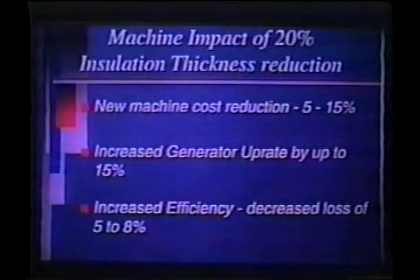The impact on the machine of a 20% reduction in insulation thickness is that the new machine cost is reduced in the order of 5 to 15%. We can increase generator uprates by as much as 15%, and we can have an increased efficiency for the machine due to a decreased loss in the order of 5 to 8%. That's the impact of a 20% reduction.